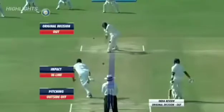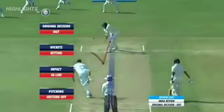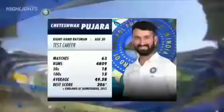Okay, Ghana, the impact is in line and the wickets is hitting. I'll get you to stay with your original decision. Stand by. Give it out again. Well done. And the first blow for India. It's 3 for 1 after the first over.